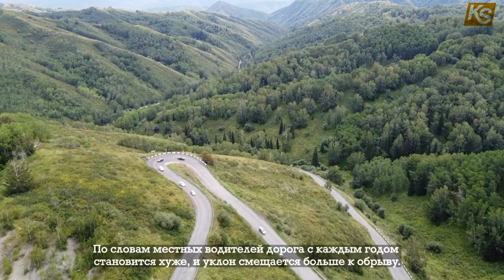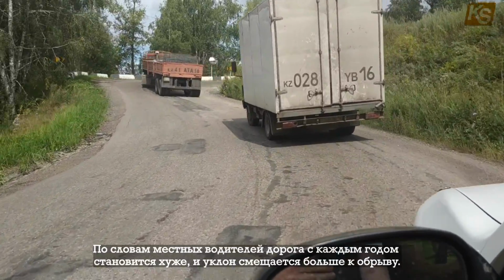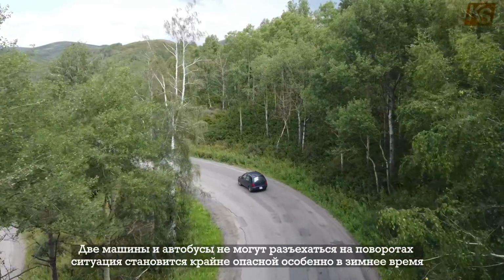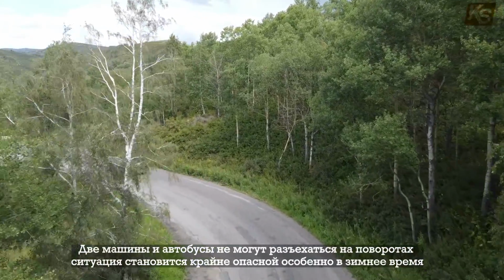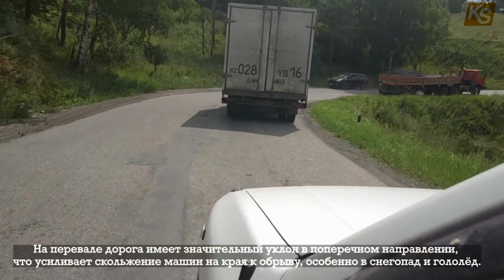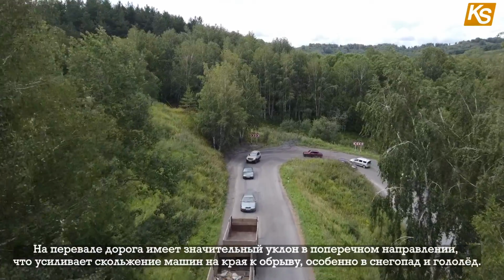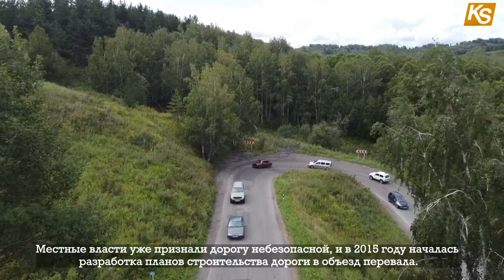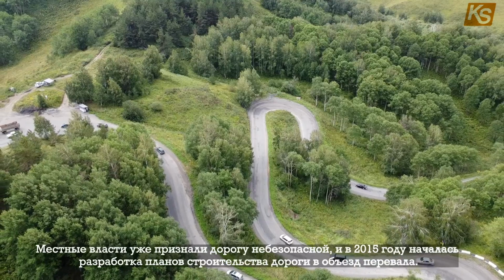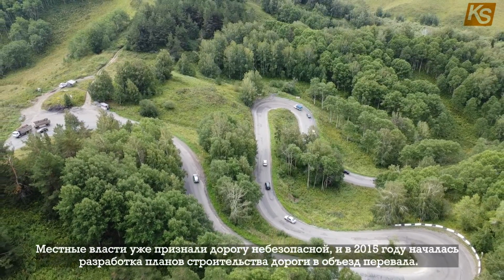The local drivers claim that the road becomes worse every year and the road slope begins to incline towards the edge. Two cars cannot pass each other on turns and the situation becomes worse in winter. The road has a significant transverse slope near the pass, which increases car sliding on the cliff's edge, especially during snowfall or ice. The road has already been declared unsafe by the local governor, and the construction of a straight highway to bypass the dangerous area began in 2015.